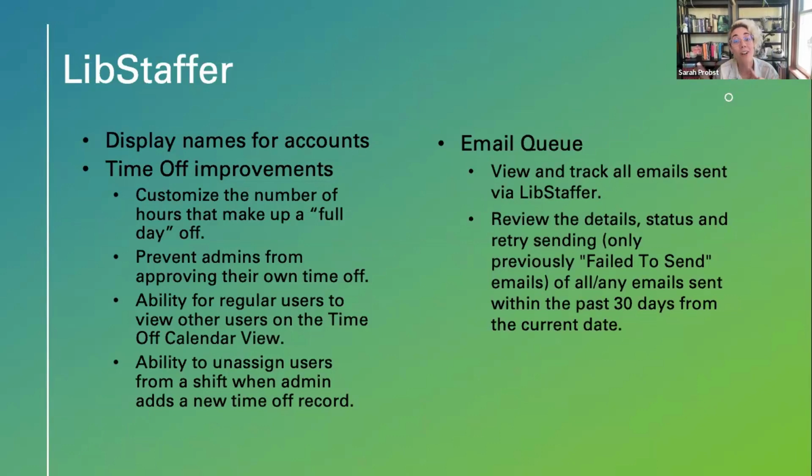And then we've also added a setting to prevent admin level accounts from approving their own time off. When active, these requests entered by an admin for themselves will be set to pending for approval by another admin, rather than just going straight to being approved.